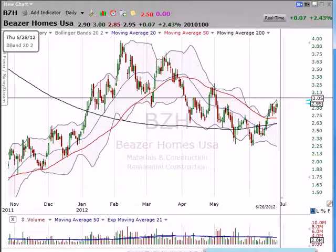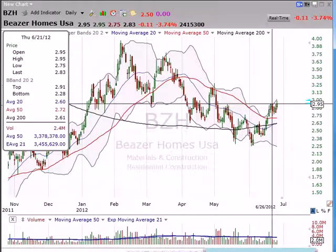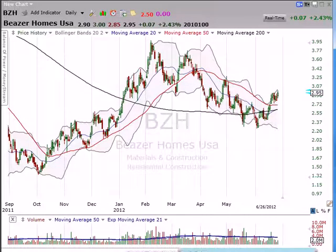If the stock then pulls back a little bit, you're okay because there's prior resistance, probably going to be support for the stock on any pullback. So bottom line is this. Beazer Homes has had a heck of a pullback over the last several months, right? Well, now that pullback looks to have run its course, and I think maybe we're starting to get the beginning of a new uptrend here.